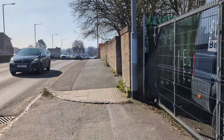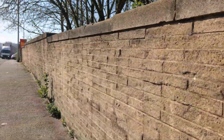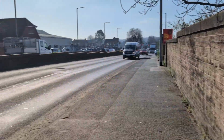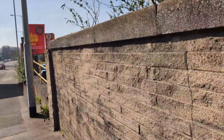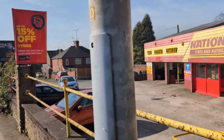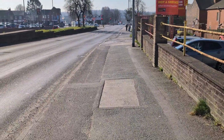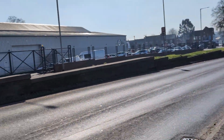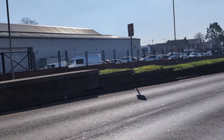It's quite busy today on the A34, and here you got the Newcastle Greenway, which you can go down. Yeah, it's busy today, and we've got National Tyres and Auto Care, and across the road over there we've got Mr Tyre. So if you need a tyre, you have to come round here. And also got JD Gyms, which I can hear the music from here, blasting out from there.